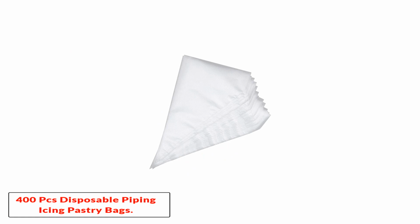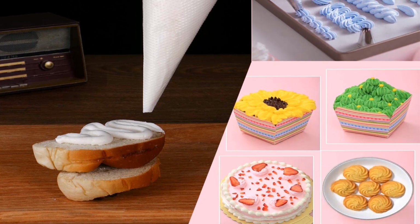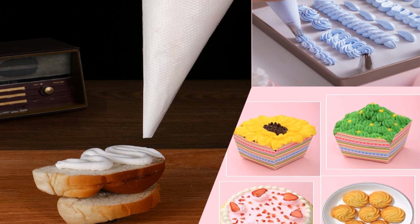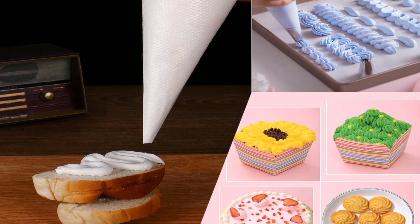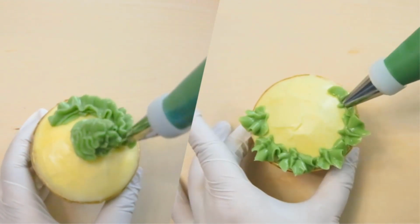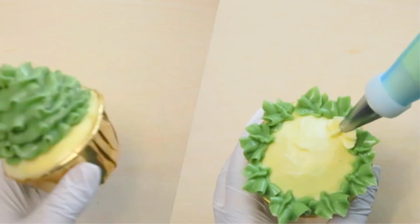Number 5. 400 pieces disposable piping icing pastry bags. How you decorate the sweets shows you a lot about who you are. Wilton has the recipes, decorations, and toppings you like. From making special event cakes to decorating cupcakes with your family. A pair of plastic decorating bags packed with colorful icing, couplers, and piping tips are all it takes to make lovely cupcakes. With bags of design and piping tips, you should be able to refine your cake decorating skills in no time.